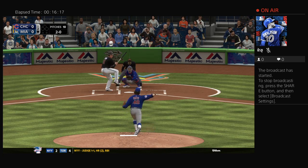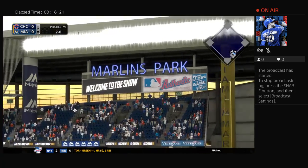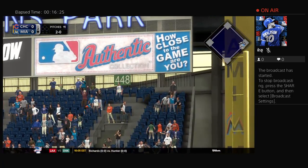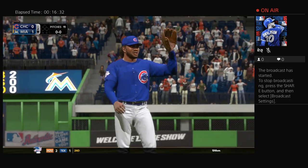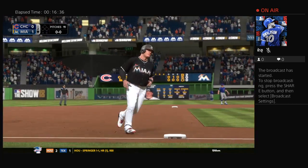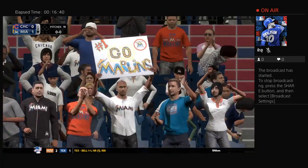The 2-0. It's hit very well to right. This one's hammered, and it's going to go. That one is gone. It's a solo shot for Justin Bour. First home run of the campaign for him, as the Marlins will take a 1-0 lead.